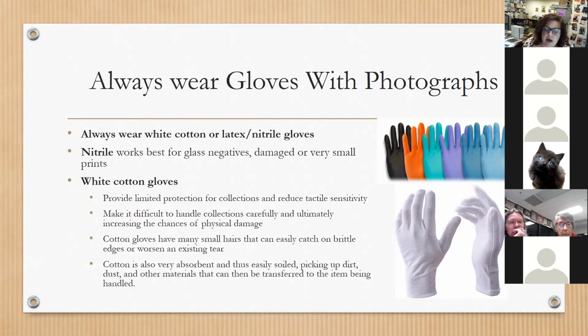White cotton gloves are always a good idea. However, you should know that they do provide limited protection for collections, and they also reduce tactile sensitivity. These nitrile gloves are basically a second skin on me, and cotton gloves are much more bulky. Especially when you're dealing with very small, gem-size photographs or things that are glass, you really need that tactile sensitivity that cotton gloves just don't always offer. It can make handling collections carefully difficult, and it can actually increase the chances of physical damage.